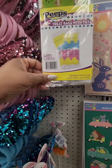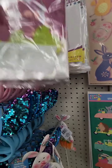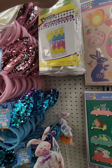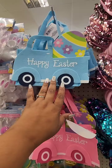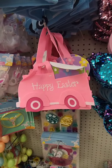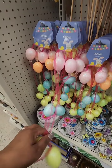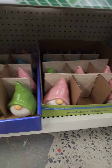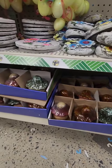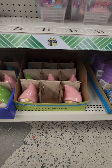And this is the first time I'm seeing these Peeps treat bags with ties. They're clear. And you get 10 bags. That's super cute. They also have the truck felt soft Easter basket in blue. They have the pink. And first time I'm seeing this 6 feet egg garland. Back are these mini gnomes for the garden. They have mushrooms. Three different colors, pink, green, and blue.